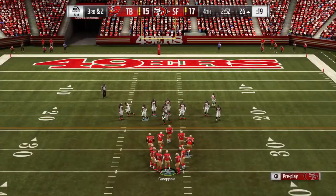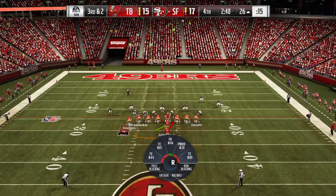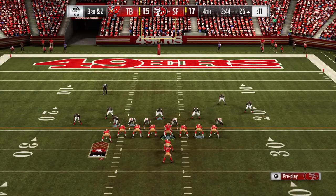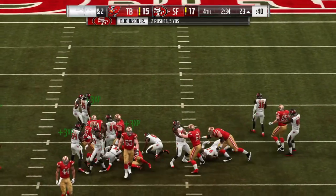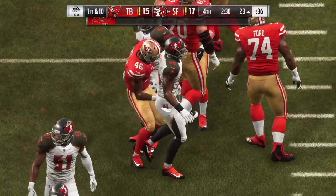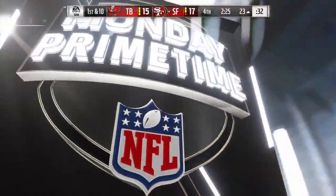This is third and 2. Maybe the biggest play in this football game. They'll try and run for it. Here's Johnson. And he's going to get the first down as they bring him down at the 23. Only 3 there on the pickup, but that's enough to move the chains.